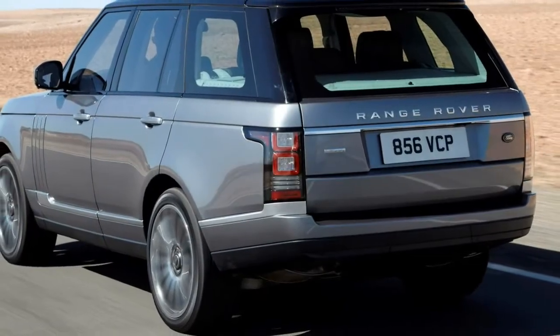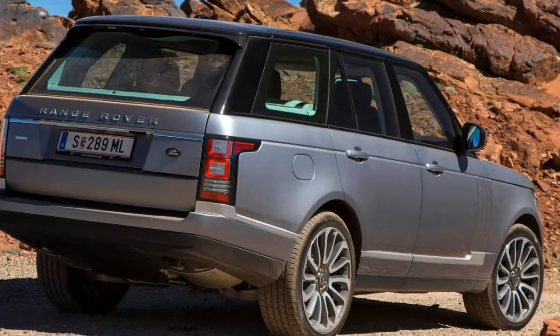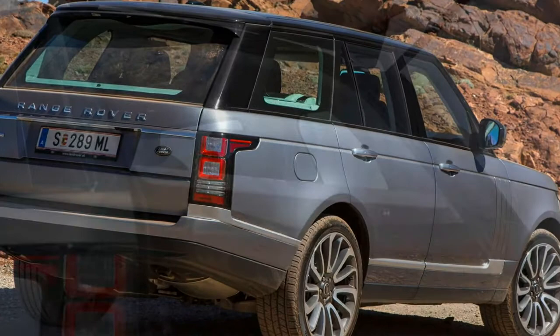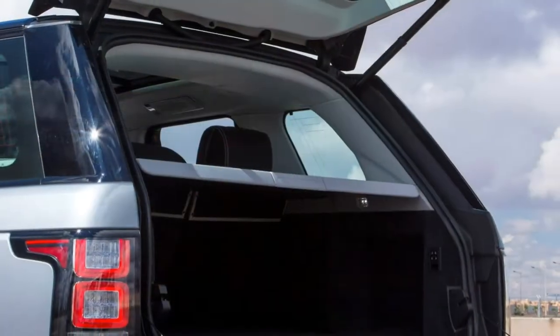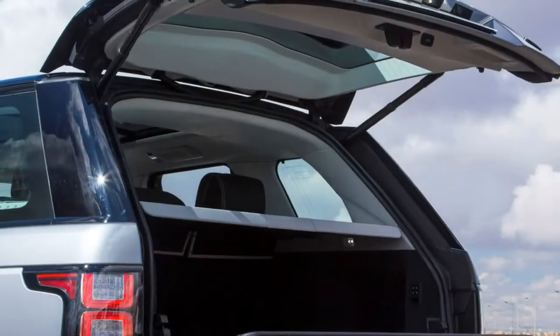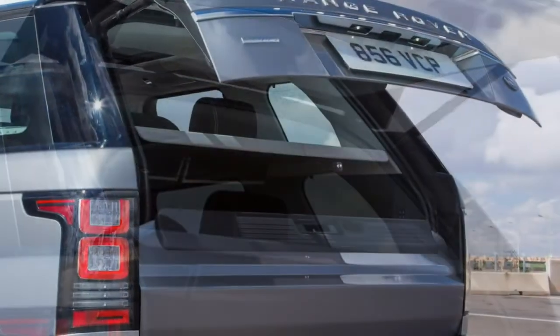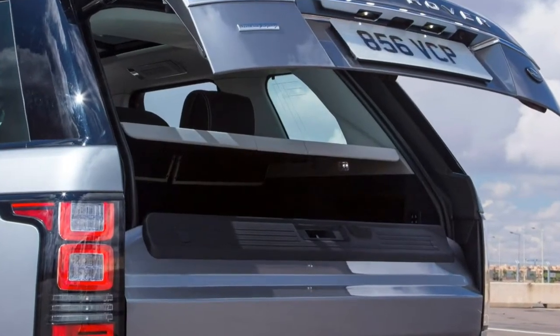Land Rover even offers an electronically deployable tow bar for the new Range Rover along with roof rails to fix a roof box or cycle carriers too. You get a split tailgate as standard, with the bottom section serving as a seat, and this can be optionally opened by gesture control.